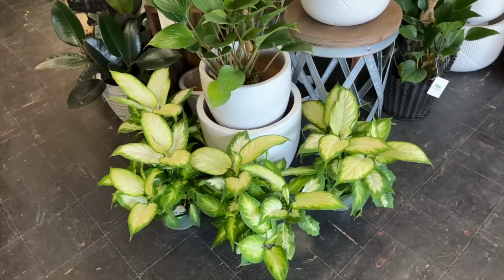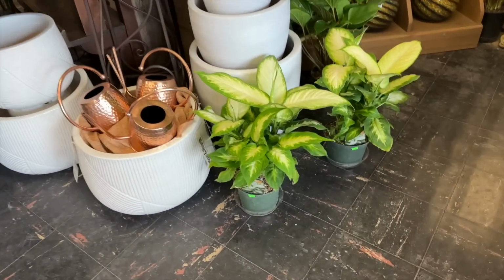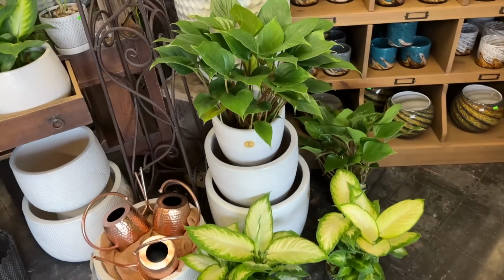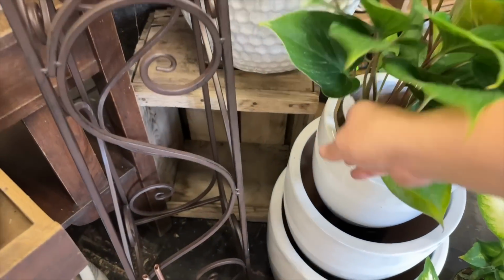I used the Dieffenbachias in this display because they were so vibrant. This variety is Camille. And then the plant right above it is really nice looking. The tag does not look like the plant though.